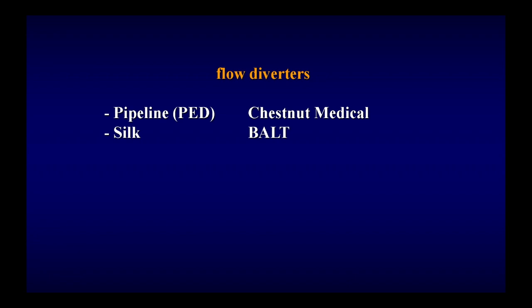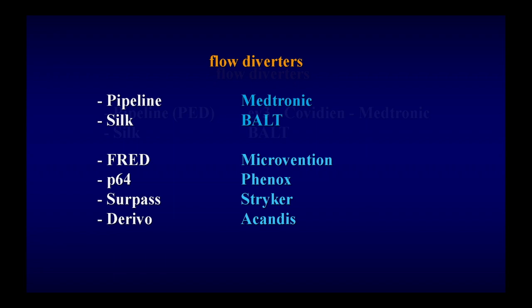And the Pipeline at the time was by Chestnut Medical, which then became EV3, which then became Covidien, and which finally today is Medtronic. So each company was buying the previous company, and they made a lot of money. Then we had other flow diverters coming, the FRED. This is a list in chronological order: the P64, the Surpass, and the Derivo.